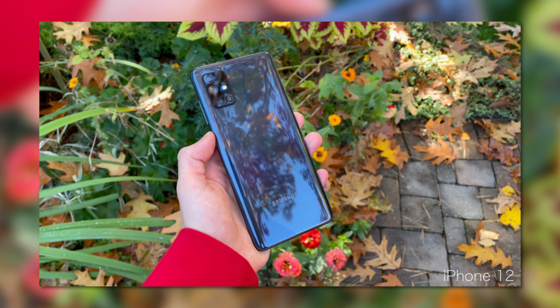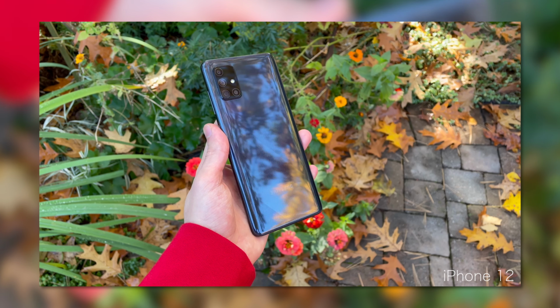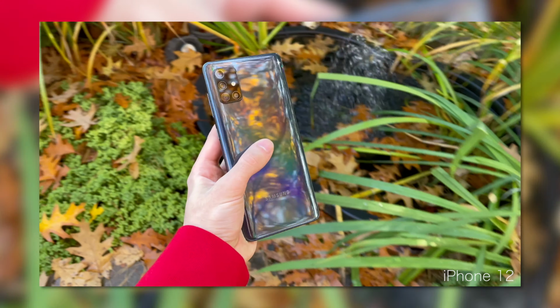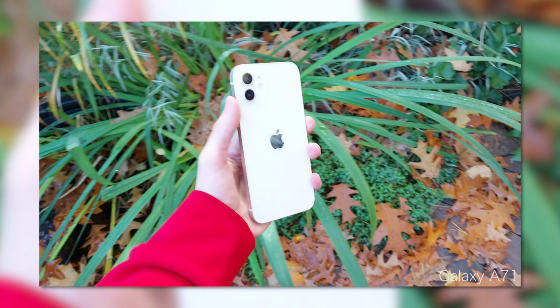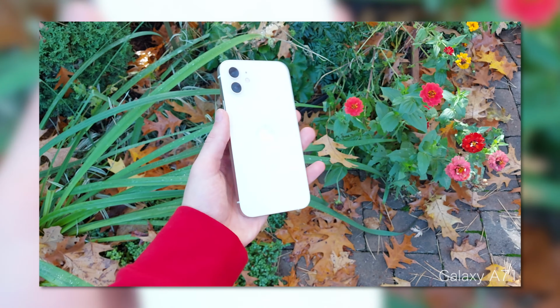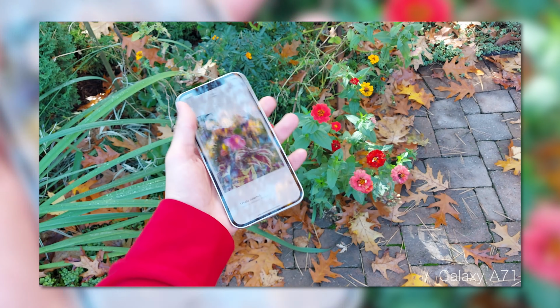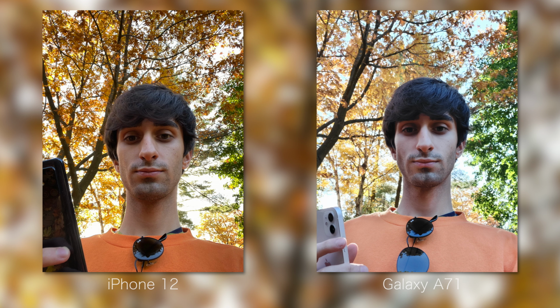The 12 can record 4K video at 60 FPS or 1080p at up to 120 frames. A71 can do 1080p video at an even higher frame rate of 240 FPS, but 4K is limited to just 30 frames. It is nice to see what Samsung has done on their mid-rangers to make them compete with flagship phones. I'm not going through a comparison like this without showing you the selfie test, so you be the judge of which one is better in this department.